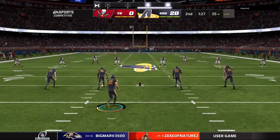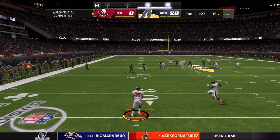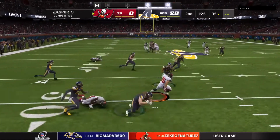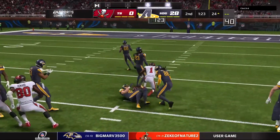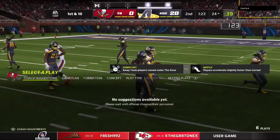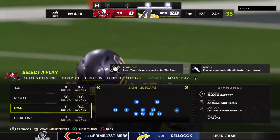Set now to kick this one away, and off it goes. Now a hit and a loose football. It's going the other way. And he'll return it to the 24-yard line. And careless with a football there on the kick return.